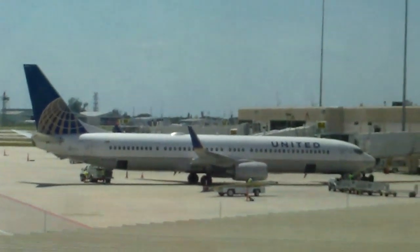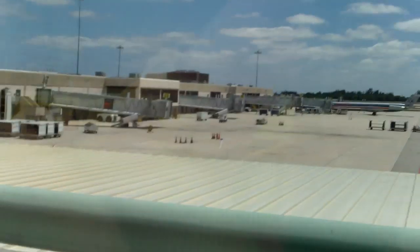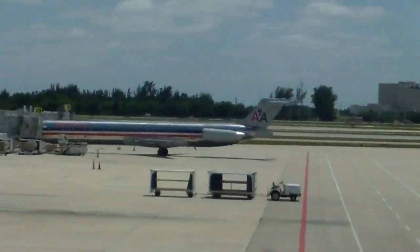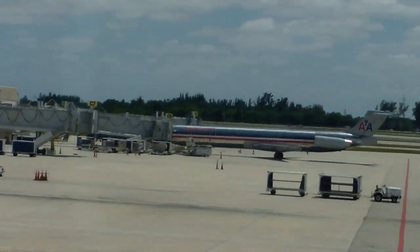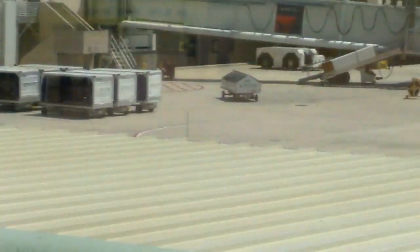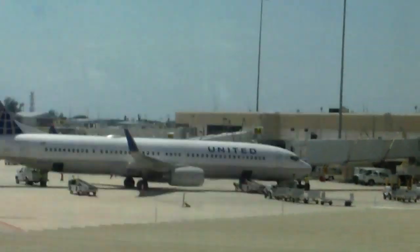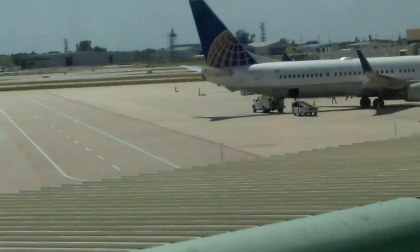I think that's B3. Can't tell. And 565AA still sitting there. That's gate C9, by the way. And there's some Delta gates. Oops, sorry for the finger. C1. There's United Concourse B. That's B1, B3, B5, B7, B9.